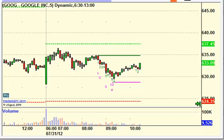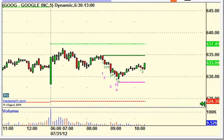Putting the two together makes the tool extra powerful, and from that we get a definite move back up of several points. By the close we had hit 635 on Google. That's almost over 5 points from the buy signal back up in the other direction. So the power of the Seeker and Comer together is even better and gives you a higher probability entry than either one of them by itself.